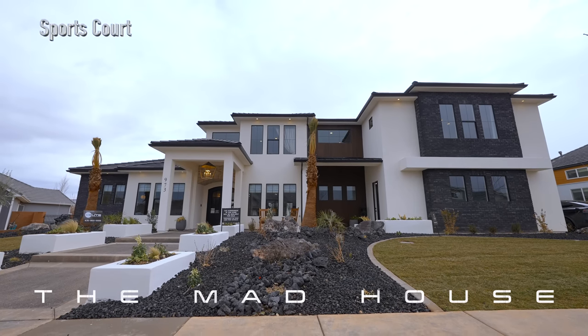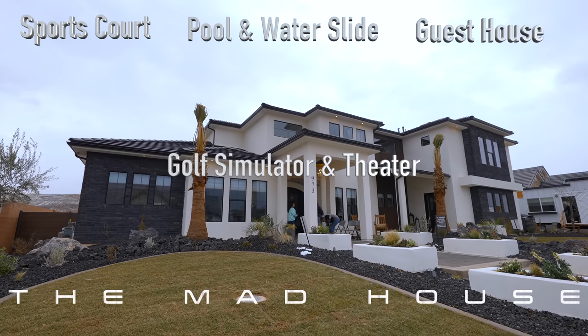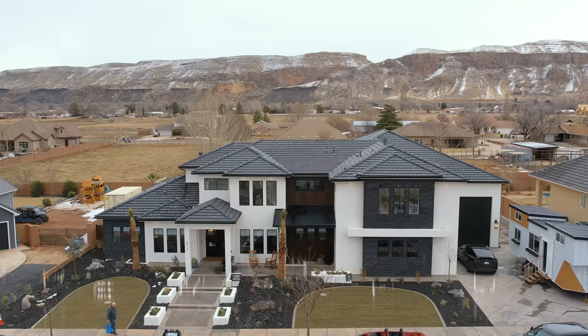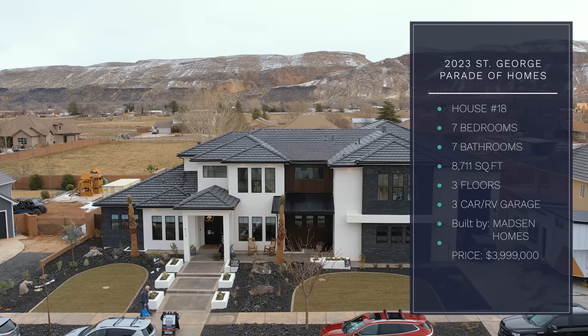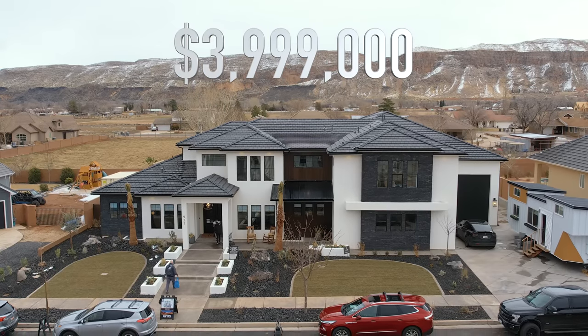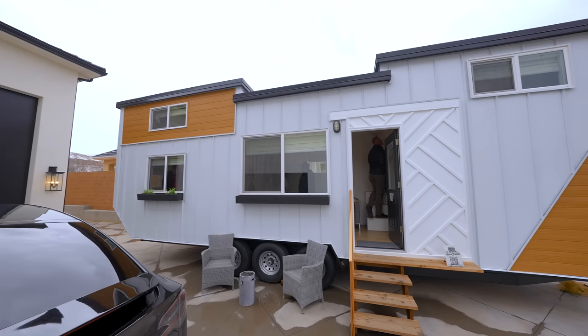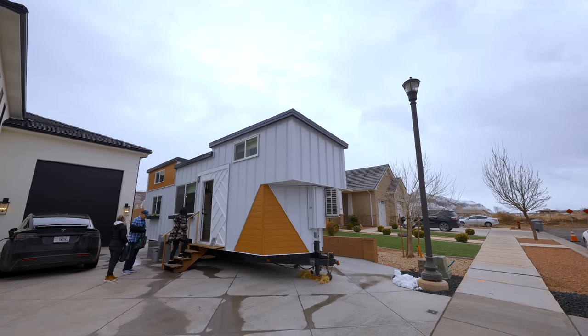We're talking about an indoor sports court, a beautiful pool, a casita, golf simulators, and so much more. This house has 7 bedrooms, 7 bathrooms, 8,700 square feet, and it's listed at just under $4 million. And also stick around to the end of the video because we'll also be touring this tiny home that's built by the builder as well.